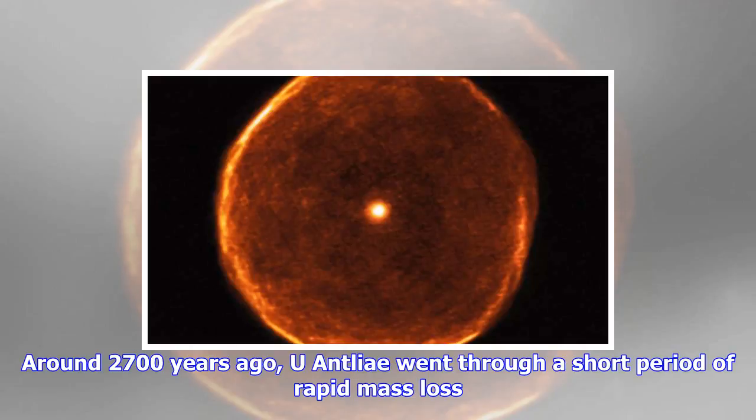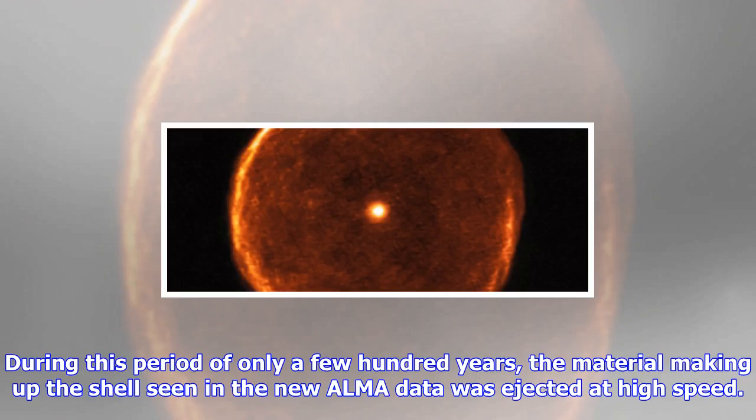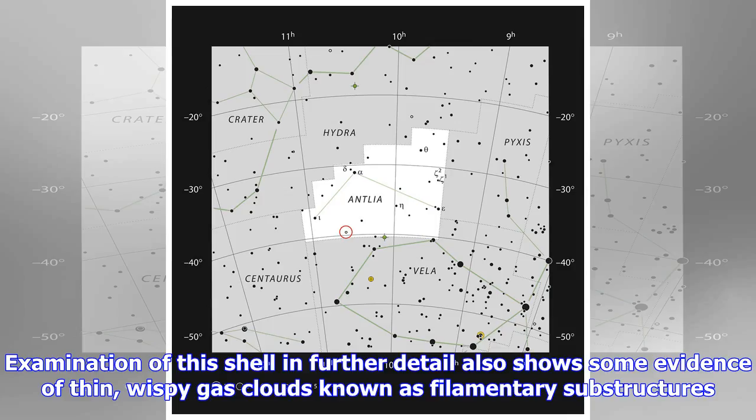Understanding the chemical composition of the shells and atmospheres of these stars, and how these shells form by mass loss, is important to properly understand how stars evolve in the early universe, and also how galaxies evolved. Shells such as the one around U Antliae show a rich variety of chemical compounds based on carbon and other elements. They also help to recycle matter, and contribute up to 70% of the dust between stars.